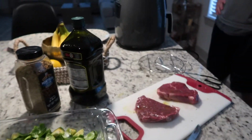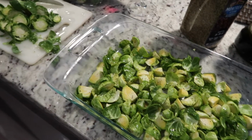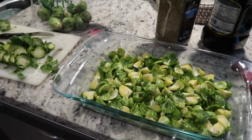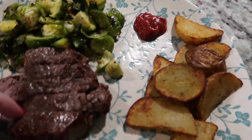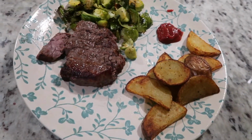And then right now in the air fryer, we have potatoes and we just slice them up and do olive oil, paprika, garlic, salt, pepper, that kind of stuff. And voila, dinner is served. We had great success in the air fryer. We've definitely overcooked it before, but this was perfect.